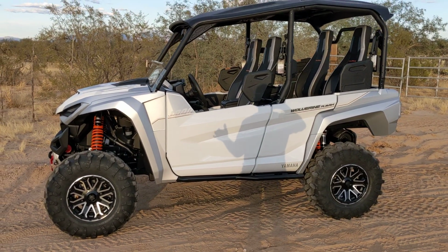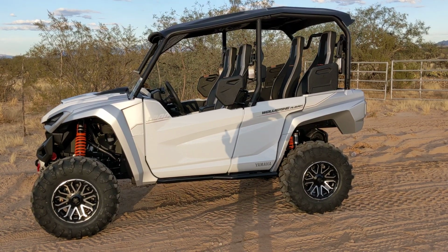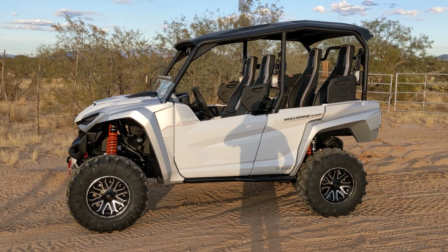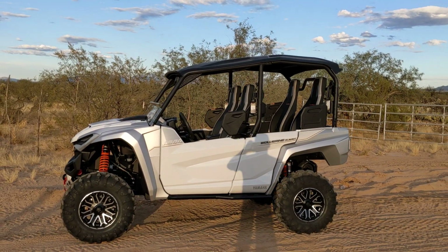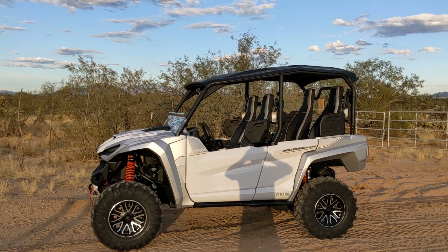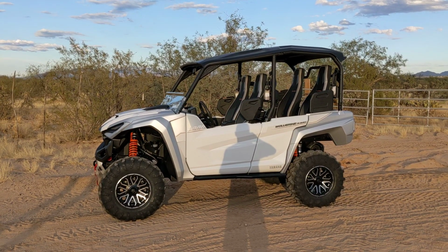So the reason I got this, again, is for the value. You get a lot for the money. All the reviews I've seen on this machine, looks aside, I get the 4-seater, looks a little funky with the back cage. I'm in 100% agreement with that. If I would keep this machine long term, I'll probably have a custom cage built. Kind of come straight across, get that hump out, and make it look a little slicker. But I got it for the value aspect and for its trailworthiness and durability.